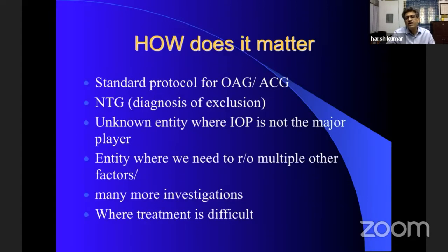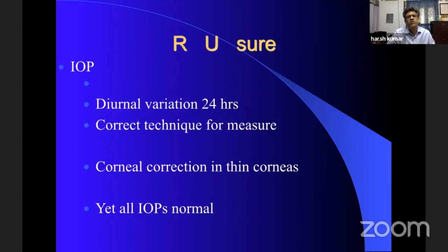So how does it matter whether it is NTG or OAG? Should we always treat? The problem is that with NTG, everything is slightly different because it is a diagnosis of exclusion. It is an unknown entity where IOP is not the major player. So there are other factors that we have to look for, and that is why we did all these investigations and took the detailed history to try and figure out what it was.